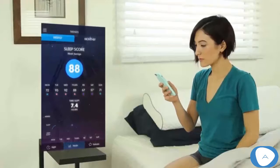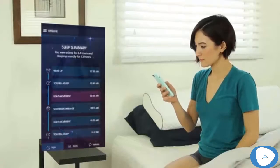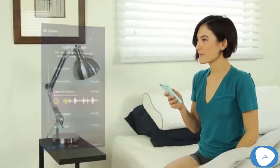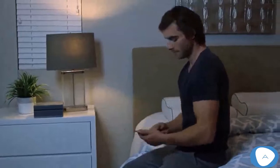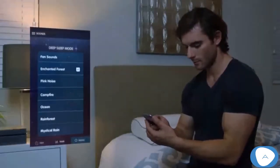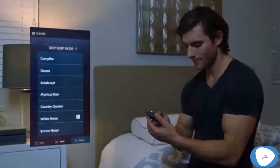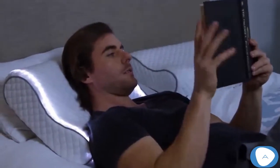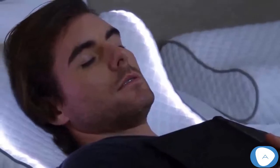Our sensors monitor your sleep and give you a sleep score. If your sleep's interrupted at 2 a.m., you should be able to hear what it was, so you can adjust your surroundings to perfect your sleep. Fall asleep to nature sounds, your favorite audiobook, or mask out unwanted noise with the built-in sound conditioner. You can even fall asleep the old-fashioned way, with the adjustable reading lights that turn off automatically once you've fallen asleep.